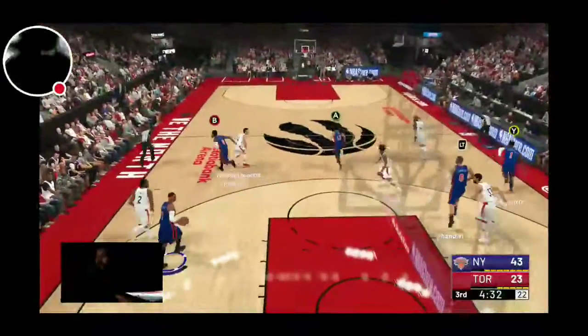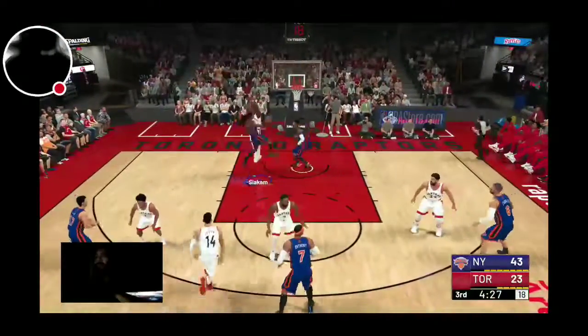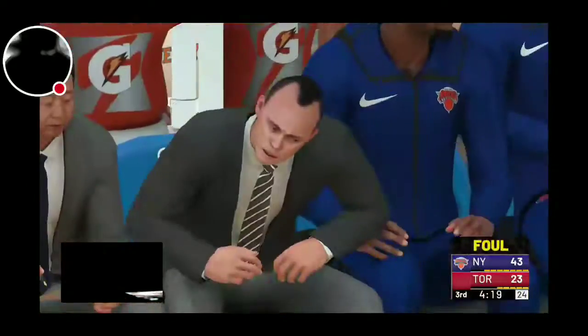Here's Lowry. J.R. Smith making his last shot. Can't hit from in close. He got the space he needed, but just blew the layup. It hurts me to see points lost like that.